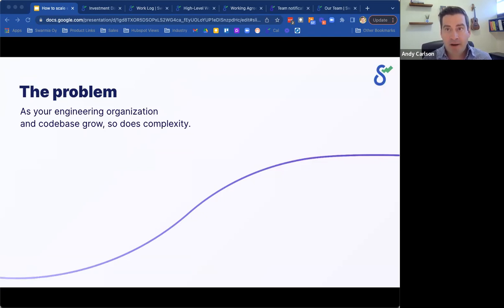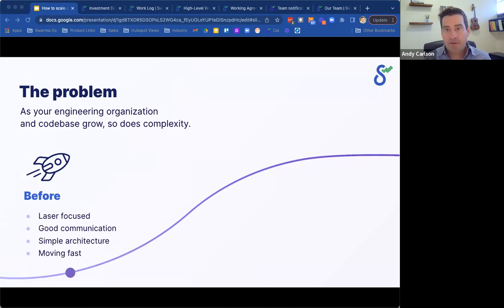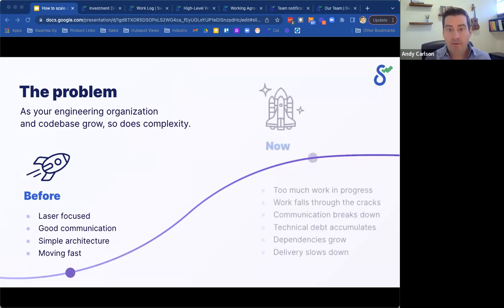And when you're first starting out, everything moves fast. You're able to focus on your biggest priorities. The communication flows between teams and individuals. The architecture of your product might be simpler. And you're able to work on a few things at a time, get them done, and move quickly to the next thing. But as your engineering organization grows, you'll probably start running into some of these problems.